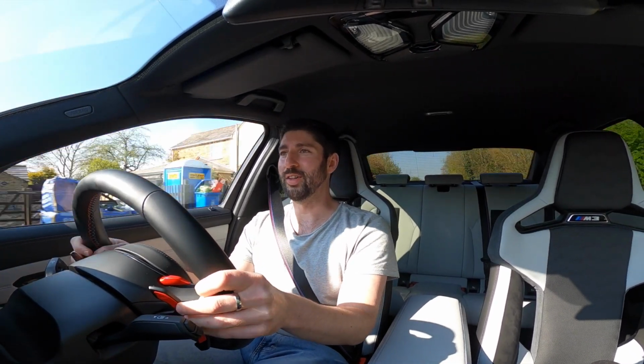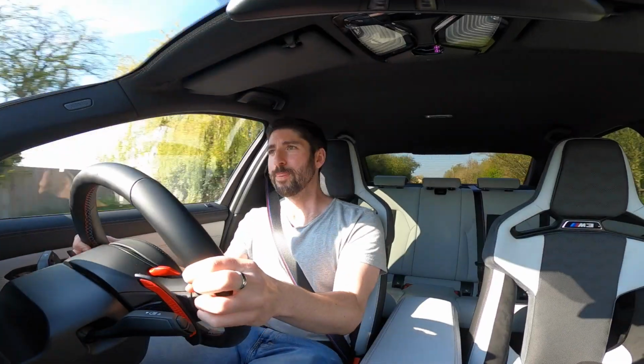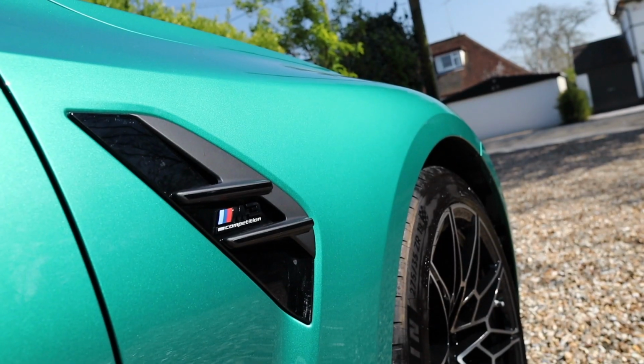I will say this car does shift. It is quick. Yeah, it's very quick, guys.